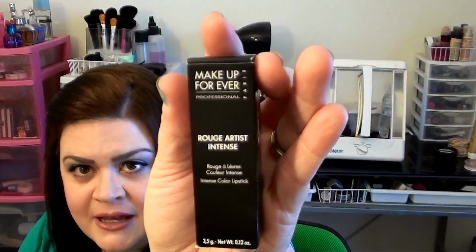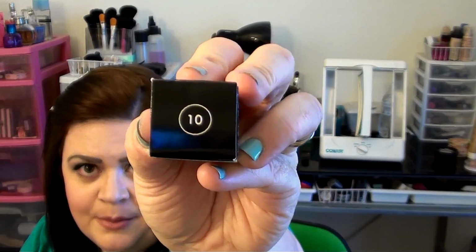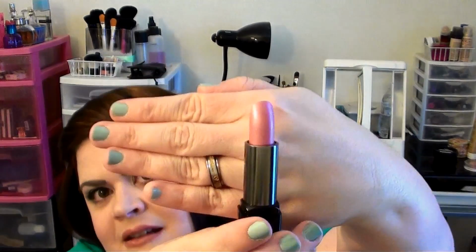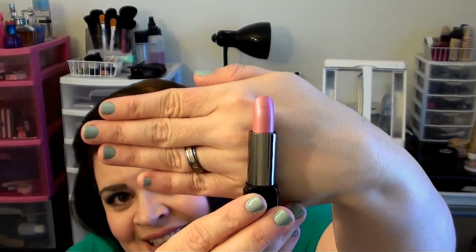I also got a lipstick. It's a Rouge Artist Intense from Makeup Forever, and it is in shade number 10, which is described as a pearly cold pink. So let me show you guys what it looks like. I really like their just kind of basic black packaging. And some things are like black and white, but I really like how basic it looks. So let me show you this color. So that's what it looks like. It's a frosty pink color, and I like it.